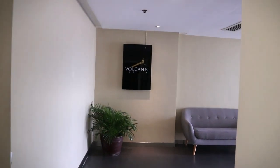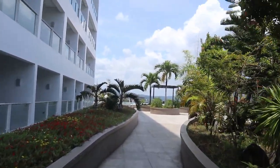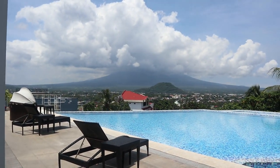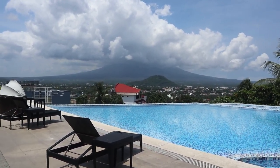Okay, so let's now go to the pool side. So we are here again, volcanic grill, and dito kasi yung pool sides. Now here's the poolside, and this one is the perfect location sa buong hotel. Why? Because of the perfect view of the Mayon volcano. But it's so sad kasi naharangan siya ng clouds, pero pag wala lang yan, sobrang nice from here.